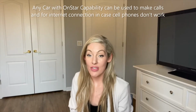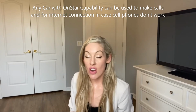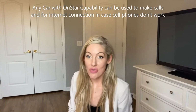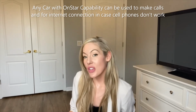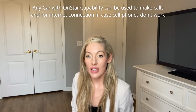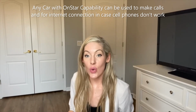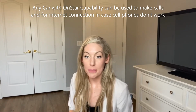My fourth tip is for after the storm. I didn't find this out until after Hurricane Michael, when all of our cell phone towers were taken out. I have Verizon, which is the best cell phone carrier in this area, but all of their towers were destroyed. A few people, if you had AT&T, could use their cell phone. It was kind of spotty, but I learned that any car with OnStar satellite service, you can connect to the internet and also do internet calls over that satellite in the car.